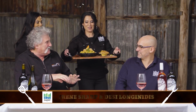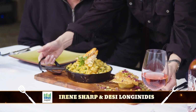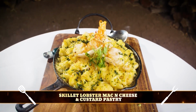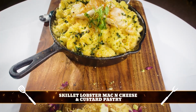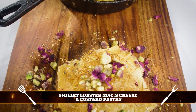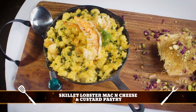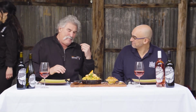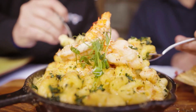I'm trying to cook it up a storm. Your girls here from Seabus Super. I've got to tell you, no favouritism, but these girls have done a wonderful job. And what have you got for today, girls? Today we've got a main and a dessert. We've got lobster mac and cheese followed by a custard pastry. And it all comes from where? Our mum. Well, thank you very much. Enjoy. Thank you. These girls have done an amazing job, so let's dig in.